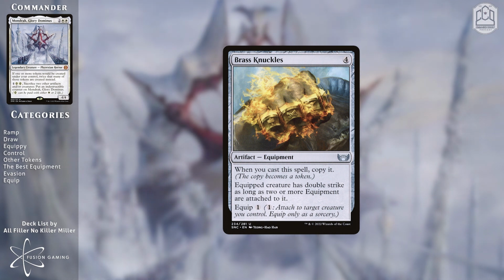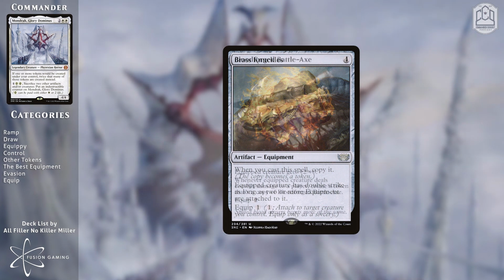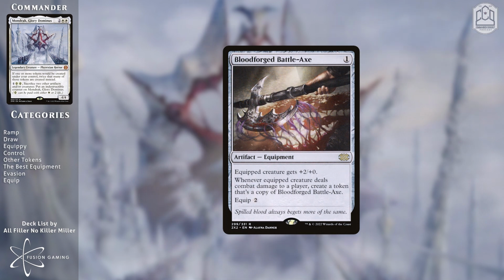Oh, what a card. And the last card in the deck, one of my personal favorite equipments of all time, is the Butt-Forged Battle Ass. Butt-Forged Battle Ass is an equipment for 1, equips for 2. Equipped creature gets +2/+0. Whenever equipped creature deals combat damage to a player, create a token, aka 2 tokens, that are copies of Butt-Forged Battle Ass.